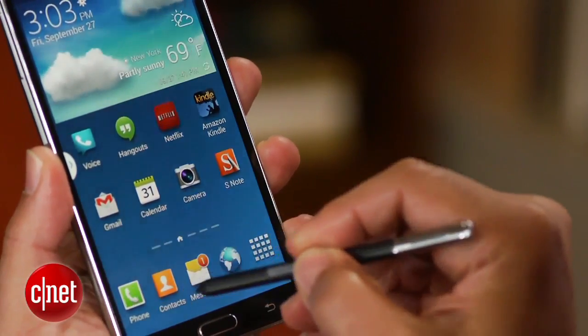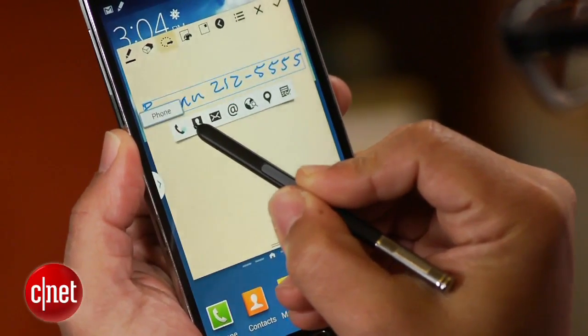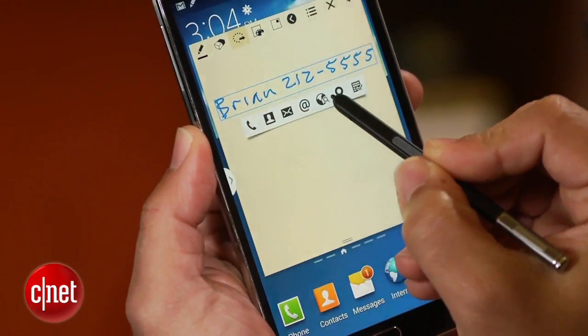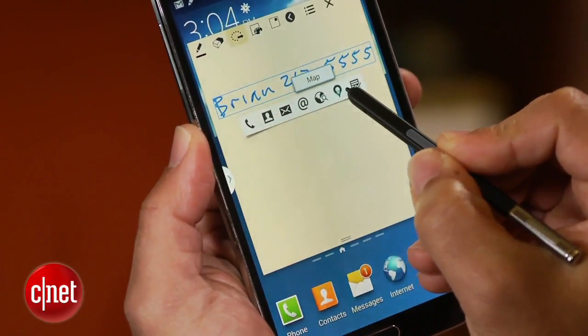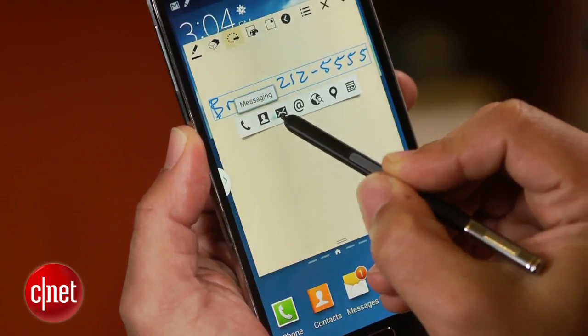Air command has 5 main options: Action Memo, Scrapbooker, Screen Write, S-Finder, and Pen Window. Just tap a selection to launch the feature. Action Memo lets you create a handwritten note, then email it, save it to your contacts, use it in a text, or look it up on a map. You can also convert notes into to-do lists and even port them over to Evernote for safekeeping.